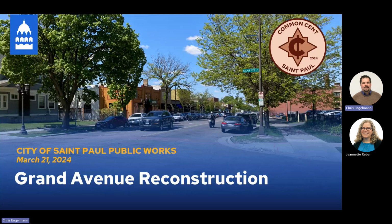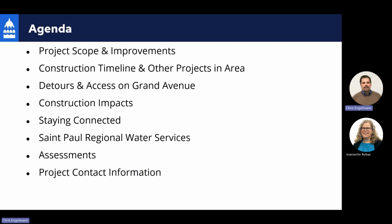This is the slide deck that we had presented on March 21st, 2024, and it's the same presentation with a couple of additions based on questions we heard that night. As I mentioned, this presentation is going to cover a number of things about the project, primarily related to construction, but there's a number of points and contexts that I'll touch on in addition to that. I won't read all the slides, but we will be keeping to this agenda through the presentation.